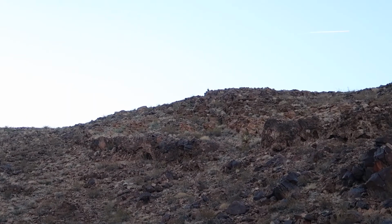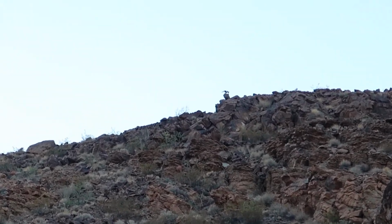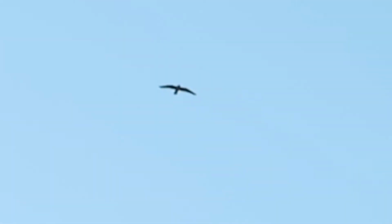There's a bird we got. I don't know if you can hear him on the camera, but he's just chattering away. Oh. He's coming in.